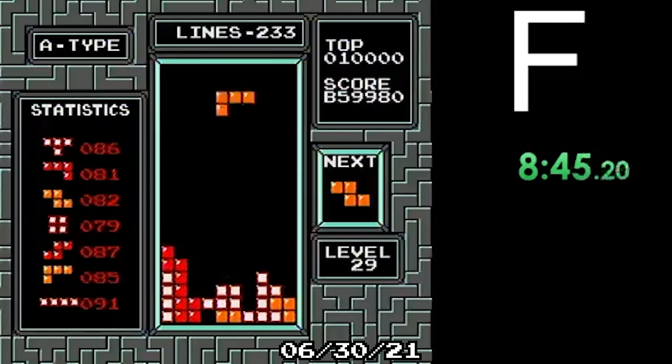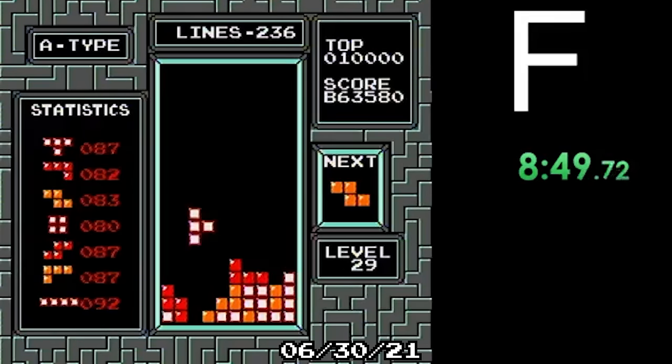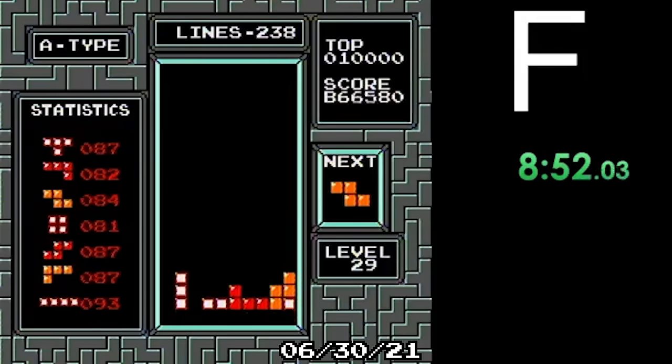Cheese goes into level 29 with 1.158 million points, but even with a score this low, Cheese has the potential to score like no one else can in level 29.